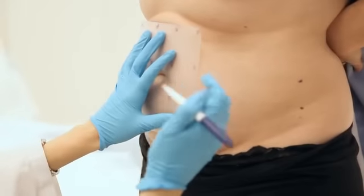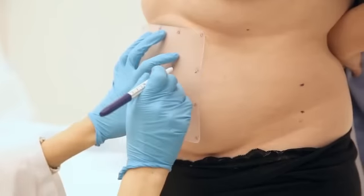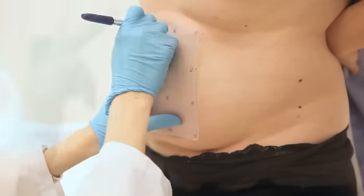Liposonix journal. I'm at my Liposonix appointment. I'm actually on my lunch break, and I plan on going back to my office in just about an hour. I'm not really nervous. I heard it doesn't hurt. I'm just really excited.